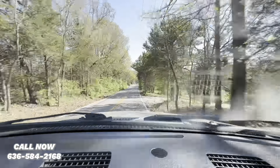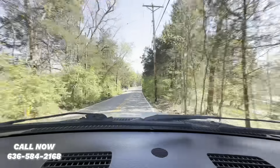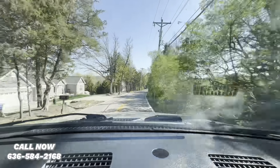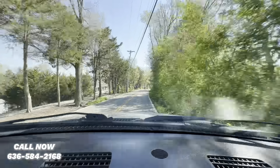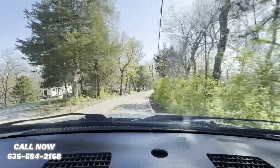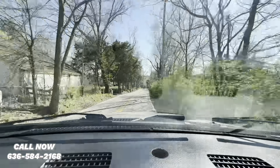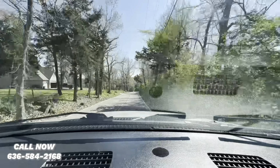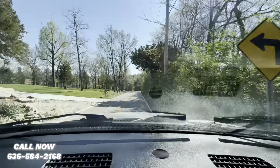As with all our trucks, we do a full front to back service, inspecting every moving part, making sure it's all within perfect factory spec. If it's not, we replace it. Also changing the fluids and the tires as well. That way it's 100% ready for the customer.